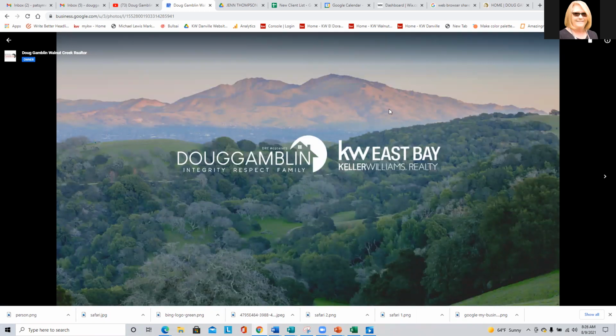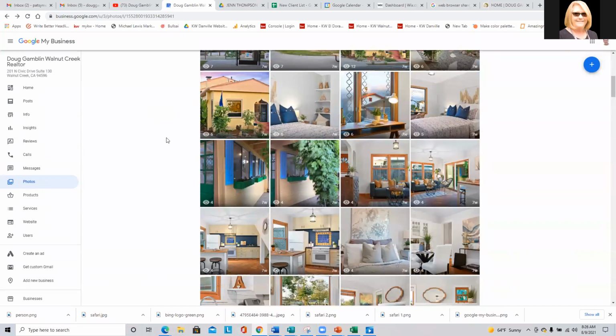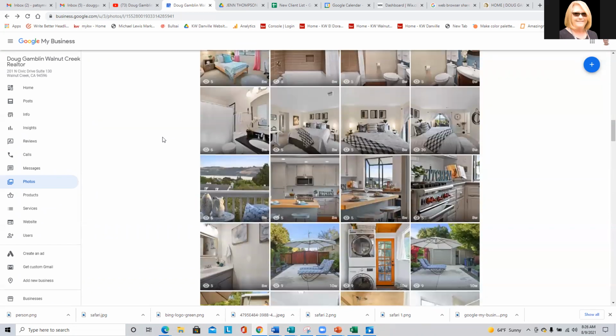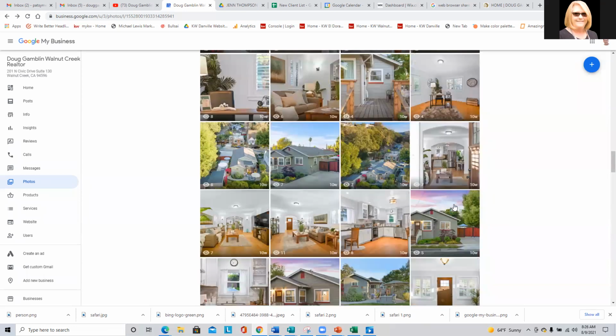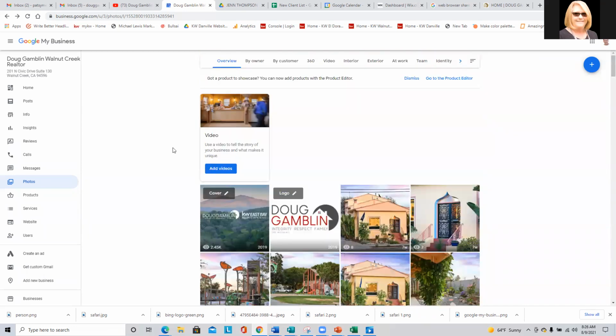But people can also click on these. And, oh, they don't let you save them anymore. They used to. So that's fine. That's good news. But now that means that other people can also put photos in here. But Diane, you've done a great job of putting in your listings and some good photos of the area. A lot of stuff. So you can see why she has such a high mark for photos. So let's go ahead and look at posts.